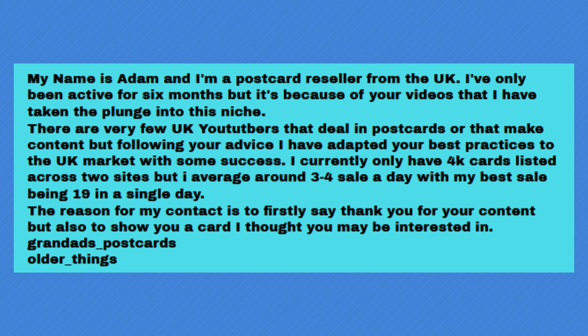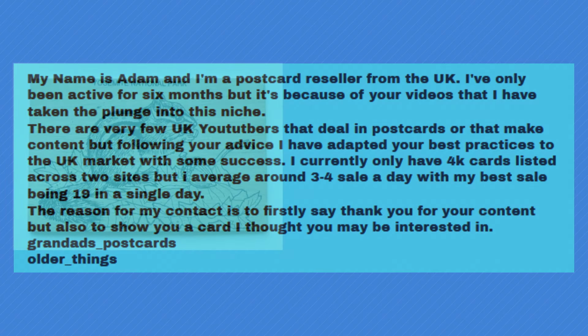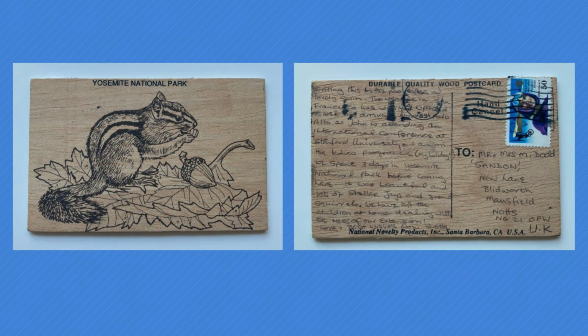The reason for my contact is to firstly thank you for your content and also show you a card I thought you may be interested. Granddad's Postcards, Older Things. It's a wooden postcard from, not for sure when it's from, of a squirrel with an acorn from, I think, Yosemite National Park. These were mass produced and engraved and stuff like that, and I've seen a lot of these. I did a video on wooden postcards, but the ones you want to look for the most are the older with color on them, is what I find that sell better. But these are really neat postcards.